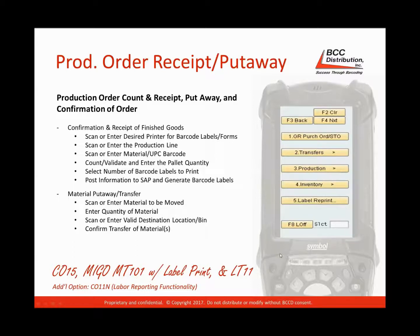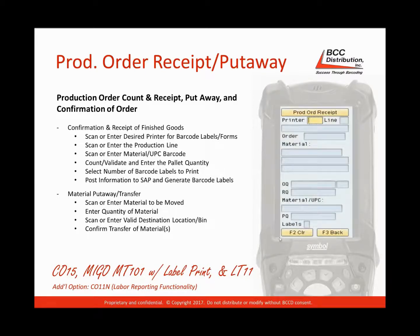First thing they would do again is select the menu option for production. They then select the order receipts menu option. And here we're prompting for the printer. In this implementation specifically, they had the option to have different printers at their receiving line. So this driver would be entering their printer, or basically how we have it set up is they actually have a barcode on the printer, and they just simply scan the printer.